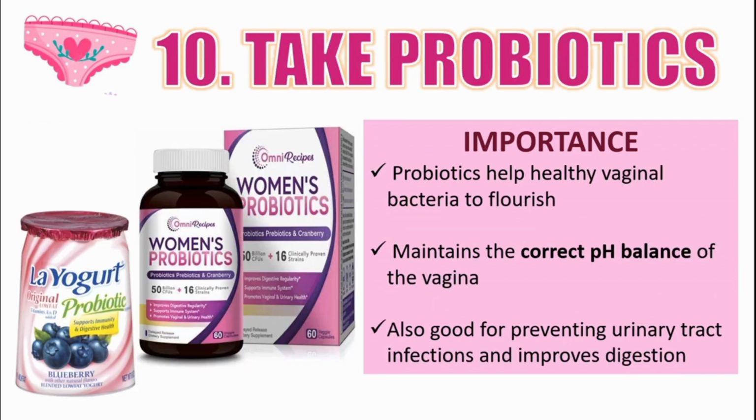All right, the next tip and the final tip would be to take probiotics. Probiotics help healthy vaginal bacteria to flourish. When we're talking about probiotics, we're talking about good bacteria. Sometimes you may hear this more related to your digestive system. Like taking yogurt, it's good for the digestive tract, but it also helps in maintaining the correct pH balance of the vagina. Probiotics are also recommended after taking antibiotics, because antibiotics can clean out both the good bacteria and the bad bacteria. So using a probiotic would be helpful to get that good bacteria back, maintain the balance of the vagina, prevent urinary tract infections, and improve digestion. So you can see there are a lot of benefits to taking probiotics.